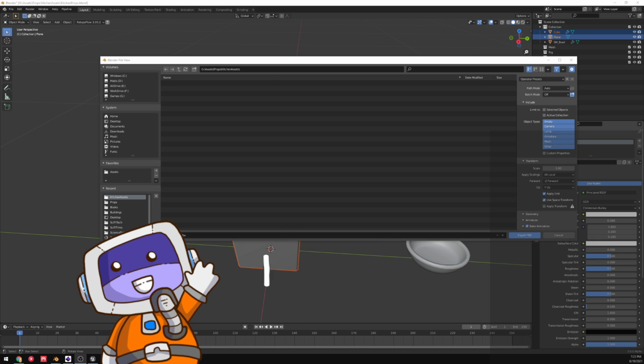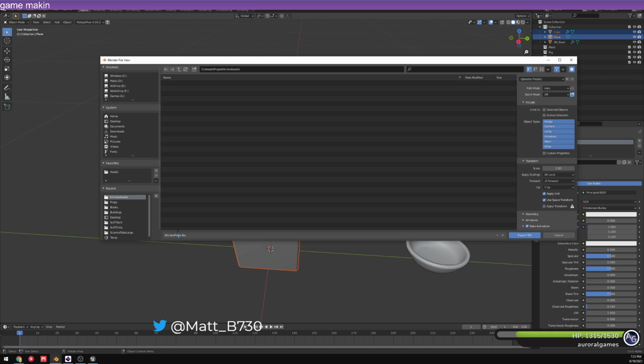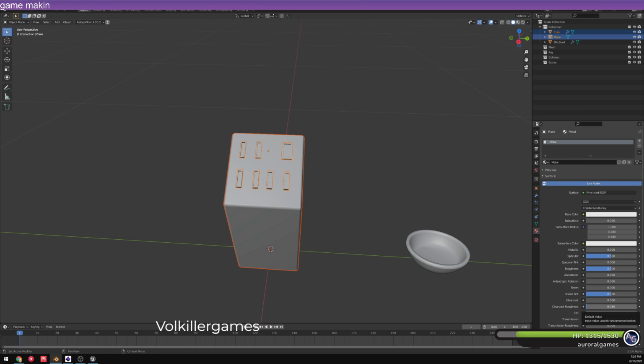Okay. So this will be kitchen block. I wish there was a way to just export with, I guess it wouldn't work on this. This is going to be knife block. Selected as, or no, let's do both. It'll be fine, I can re-import it.